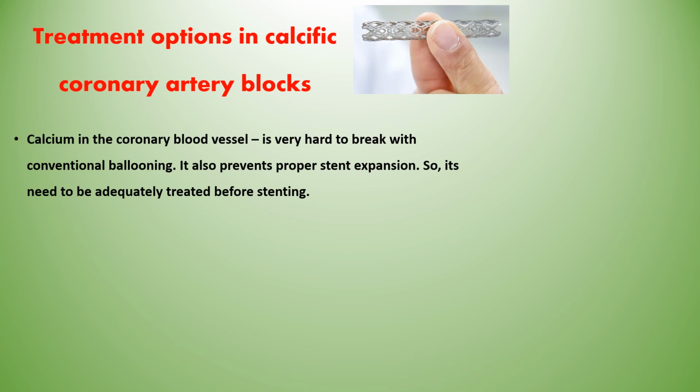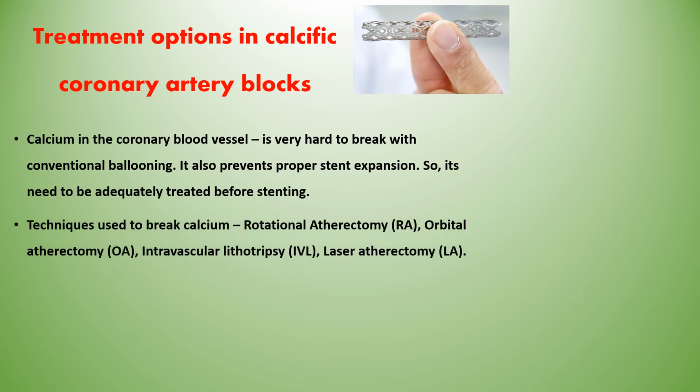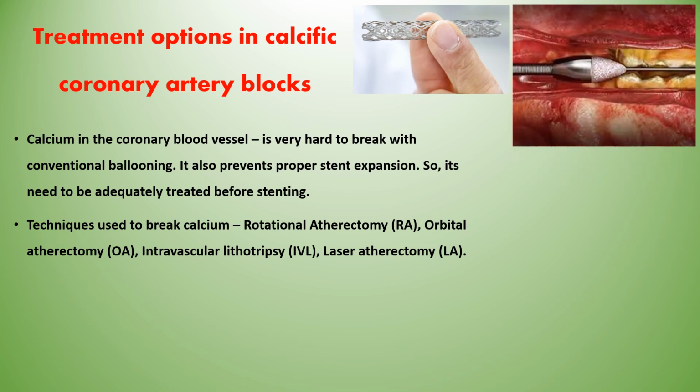So this calcium needs to be adequately treated before stenting. If you don't treat it adequately and you do direct stenting without treating it properly, you will end up with future repeat stentings, and repeat heart attacks will be more. There are a lot of techniques to deal with this calcium. If there is severe calcium, there is a technique called rotational atherectomy, where there is a small diamond-shaped burr. It rotates at higher speeds, breaks the calcium into small particles and clears the path for stenting, resulting in good expansion.